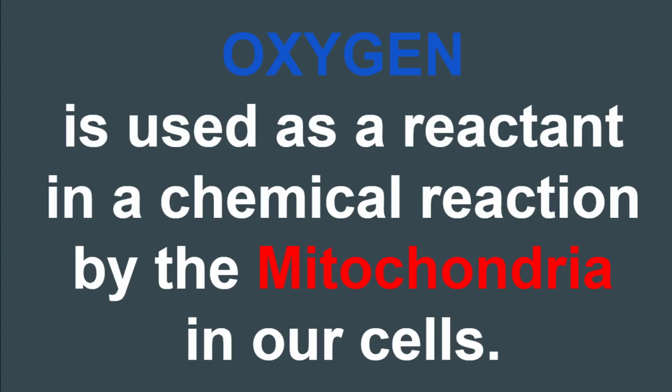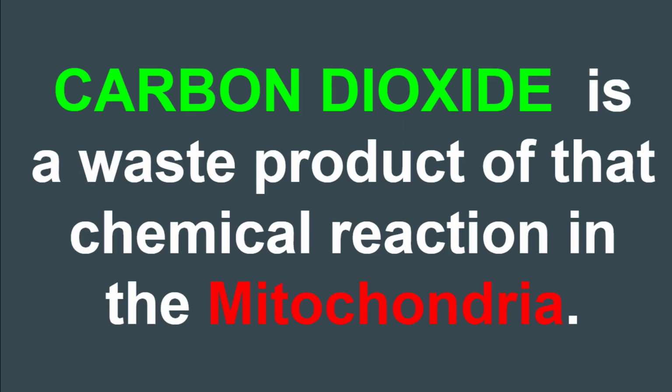So let's review. Oxygen is used as a reactant in a chemical reaction by the mitochondria within our cells. Carbon dioxide is a waste product of that chemical reaction in the mitochondria.